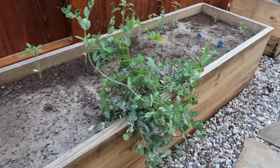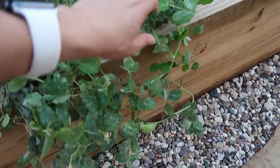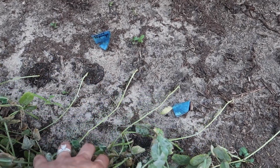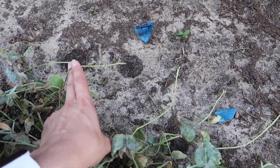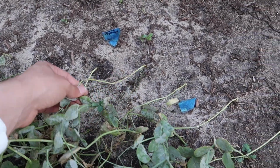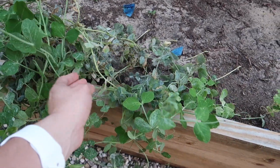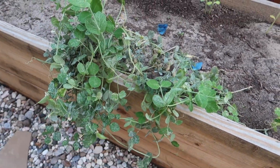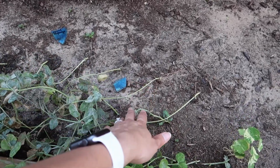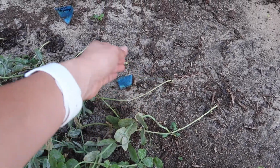Another thing on the peas is, look, I still have one, and I've been snacking on these for a while now. You see how I put these in? I really spaced these out. There's one here, one there, big spaces. They don't need that at all. And if you watch other YouTubers, I watch Casey, she just lays out the seeds. Next time I'm definitely gonna do that, because there's a lot of space in here, and they didn't need that at all.